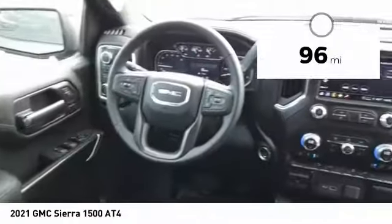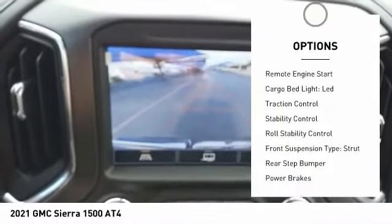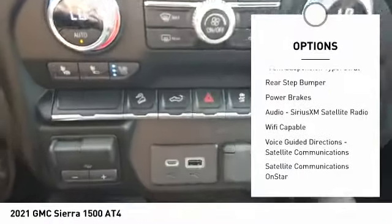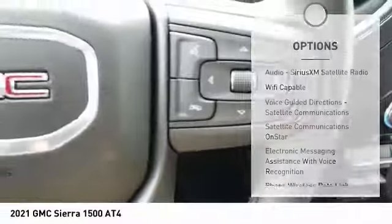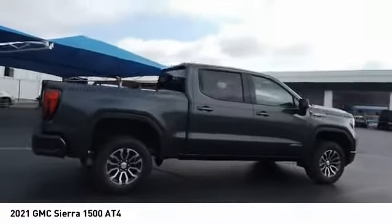This vehicle has less than 100 miles. Here are some of this vehicle's great options. Power windows with safety reverse, hill descent control, remote engine start, cargo bed light, LED, traction control, stability control, roll stability control, front suspension type, strut, rear step bumper, power brakes. Come see the car for yourself.